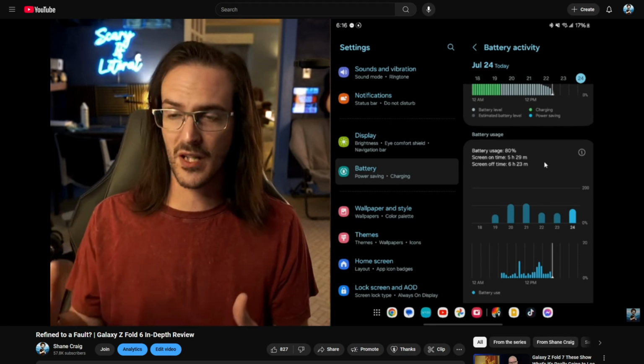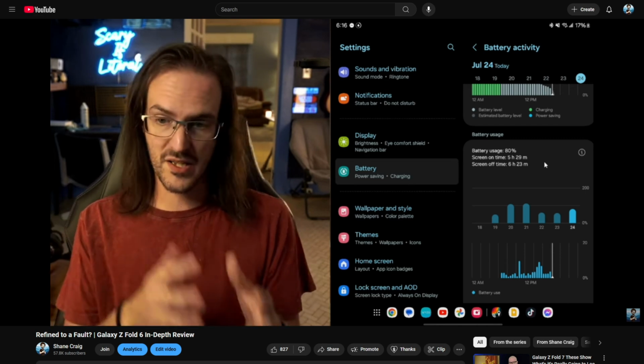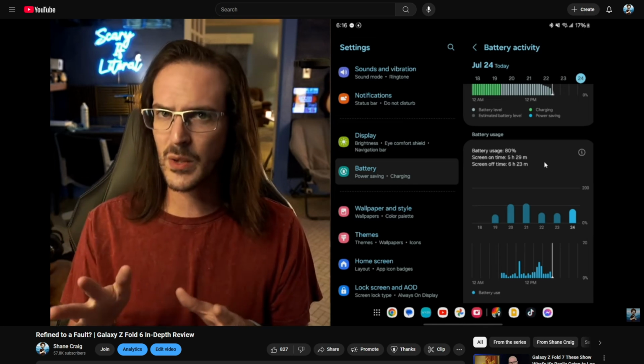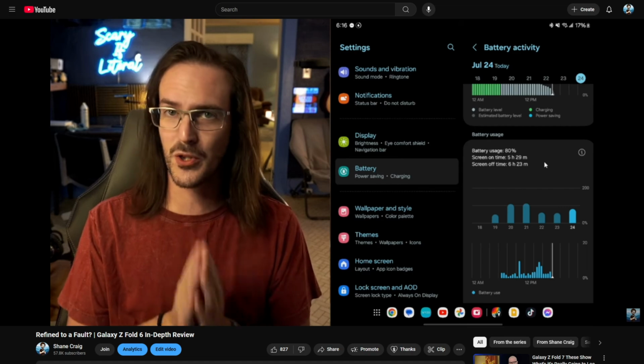A lot of the time I'll tell you I get 4 to 6 hours of screen on time, or I get 6 to 8 hours. I give you a window of a couple of hours. Really weirdly with this device, it's been 6 hours of screen on time, super consistently.